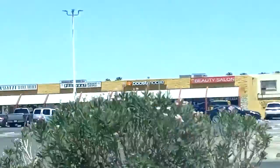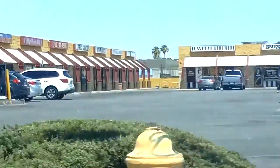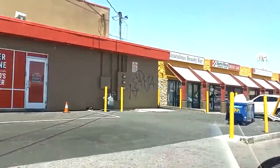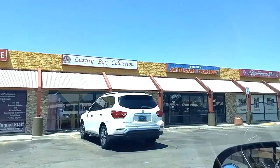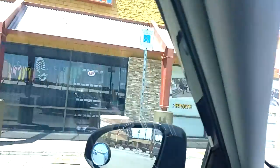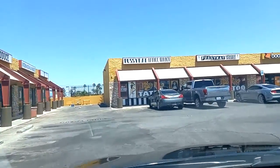Again, another beauty salon, Pussycat, urgent care, Domino's Pizza right here, another beauty bar, luxury box collection, African market, Kathy's Banquet Hall. So, it's all here. You want to get married, you can go over there. Or you want to go to the Pussycat Tattoo, you can go over there.